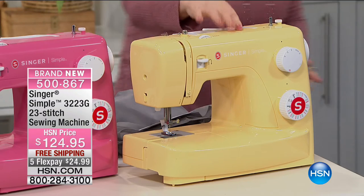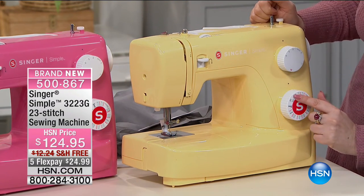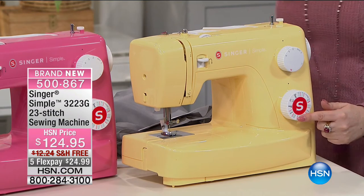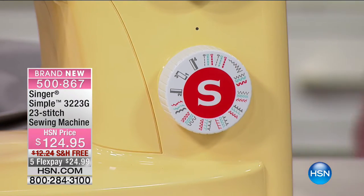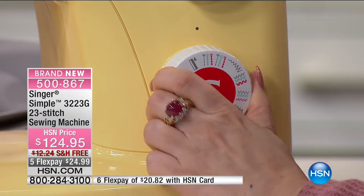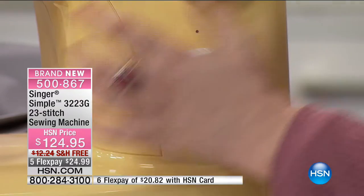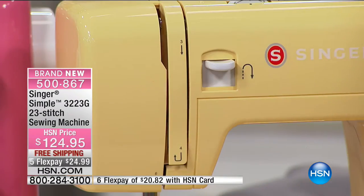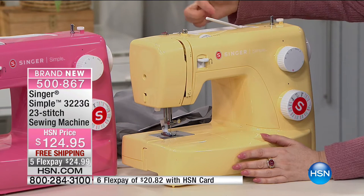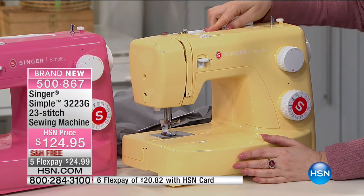You get 23 different stitches and very, very easy. You can see them on here, so that when you're deciding what stitch you want, it's right here. And you're able to adjust the stitches here. And then going up here, you're able to adjust the length. Over here, you've got your easy reverse. I love it. You also have a place right here for your bobbin. It's got a bobbin winder, right there to wind your bobbin.